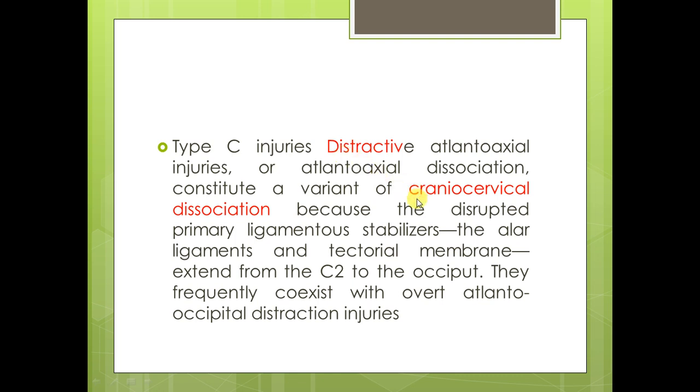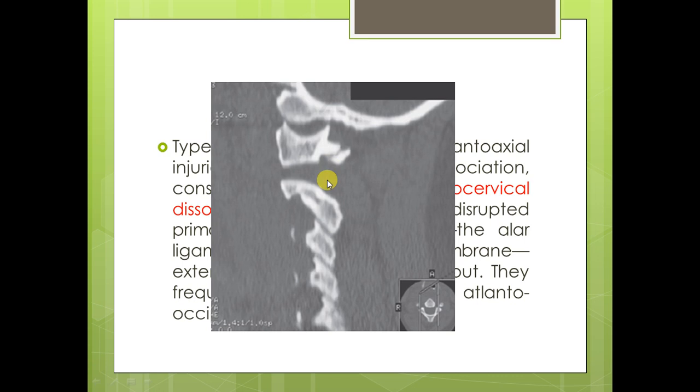Okay, type C is a destructive injury, same as craniocervical dissociation, managed the same. Usually operative if he is still alive, and the hallmark is instability on radiology, the key words. Here is C1, here is C2, vertically unstable, and also there is subtle instability here. Usually they are associated with very high energy trauma, and usually this patient dies. If not, for sure you will fuse him posteriorly, craniocervical.